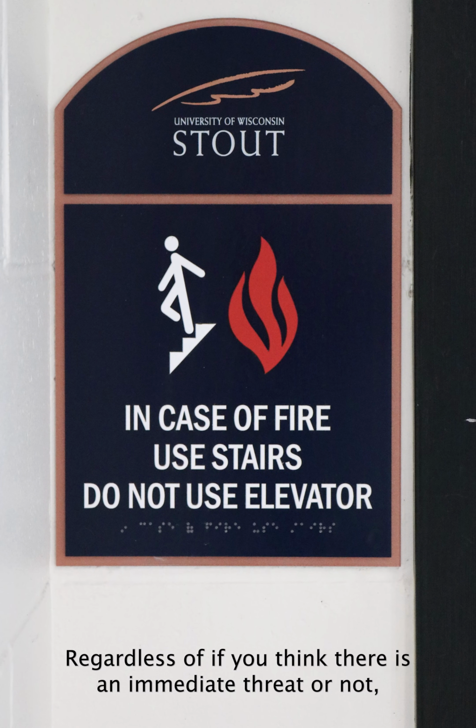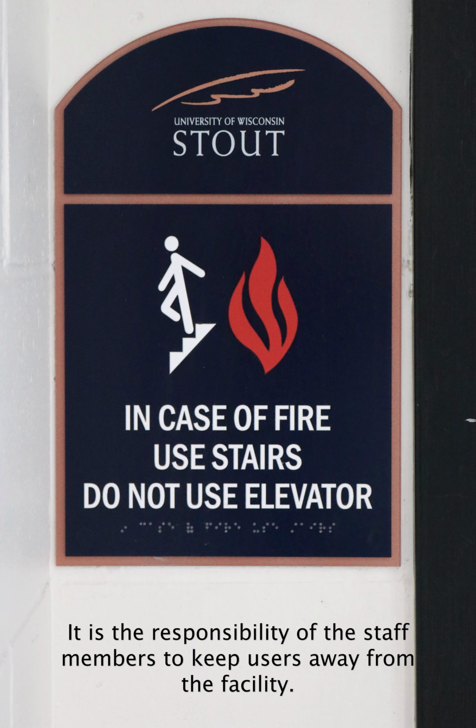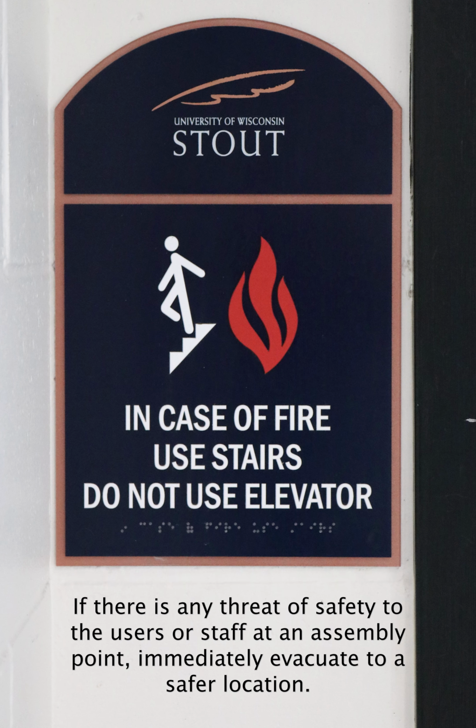Regardless of if you think there is an immediate threat or not, the users and staff need to be evacuated from the facility in the shortest time possible in an emergency. It is the responsibility of the staff members to keep users away from the facility. However, if someone runs towards or into the facility before the all clear is given, the staff member is not required to put themselves in harm's way. If there is any threat of safety to the user or staff at an assembly point, immediately evacuate to a safer location.